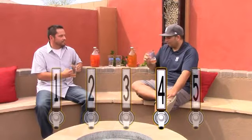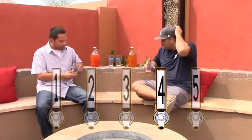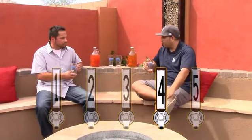I'm going to go along with you. I'd probably give this a 4 as well, right in that area. The color is awesome. It's very light scented, and the taste obviously is very crisp. You know, with the hop and this cascading hop, give it a 4 as well.